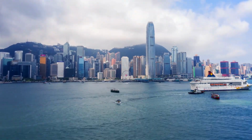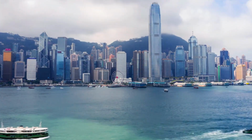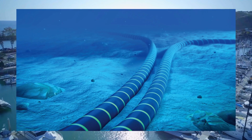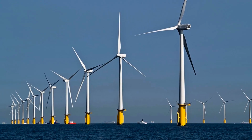In a world without hydrography, there will be no safe ports, no safe routes, no integrated coastal management. In a world without hydrography, there will be no offshore installation, no underwater cable, no pipelines, no oil rigs, no fish farms, and no wind farms.